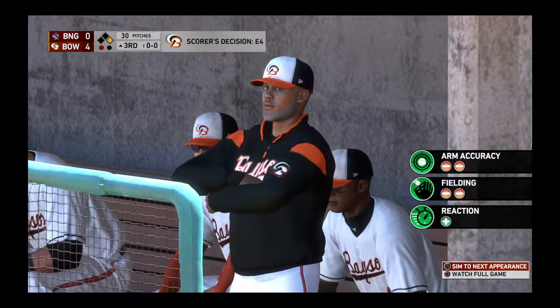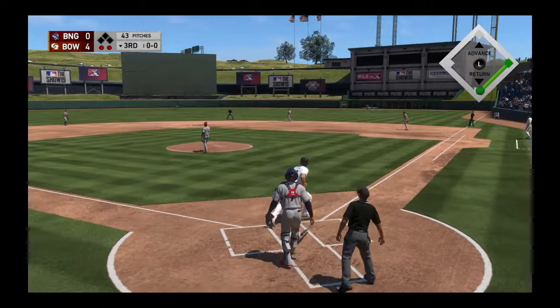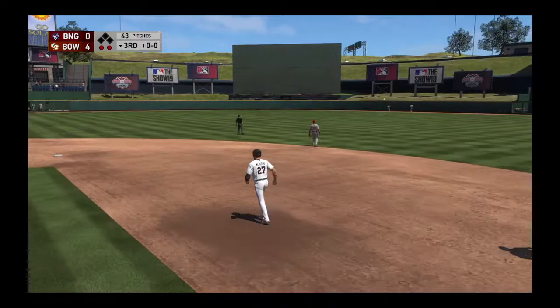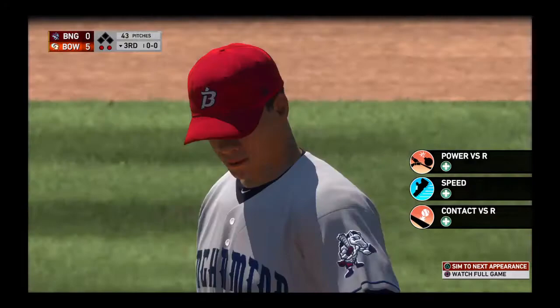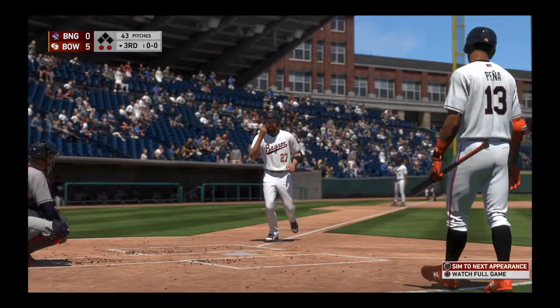Ready for another chance. James Newcomb stands in here after doubling home two in his first at-bat. Oh, and he goes the other way, and he drives it out to deep right center field. And it's gone as they add still another. Solo shot to right center. Home run number 5 on the year as they extend the lead to 5-0.